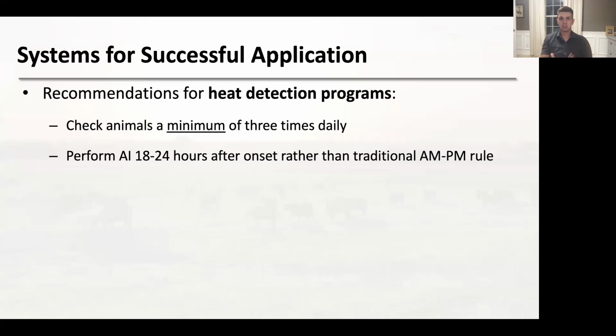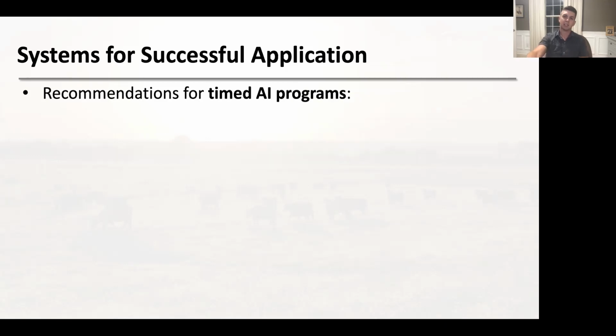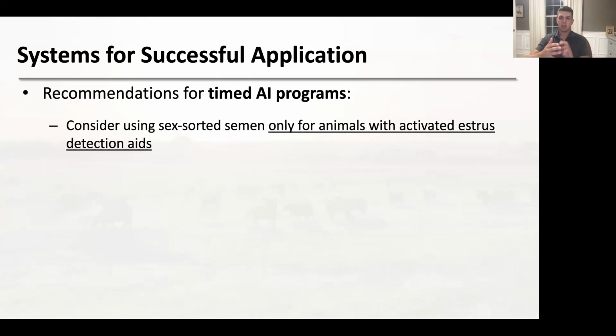But if you are using this in heat detection, check animals a minimum of 3 times daily, and also err towards performing AI later after onset of standing heat than you would with a traditional AM/PM rule. But in a timed AI application, identify animals that have expressed standing estrus and try to restrict sex-sorted semen, probably in most cases, to only those animals that have an activated estrus detection aid.